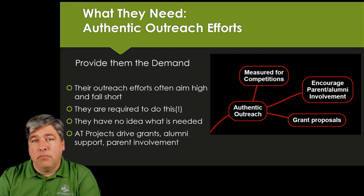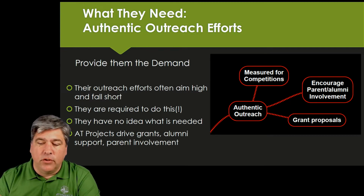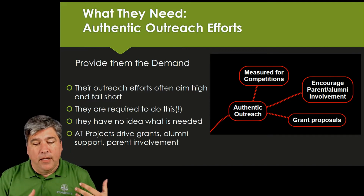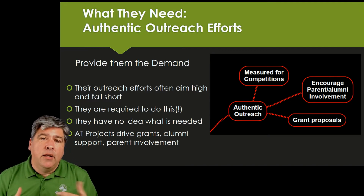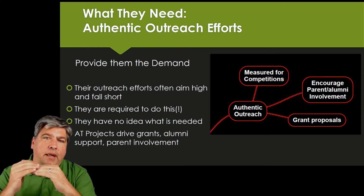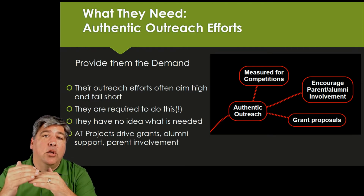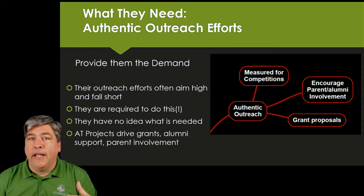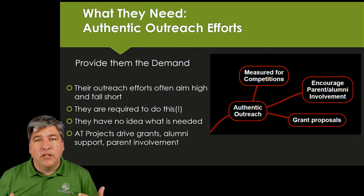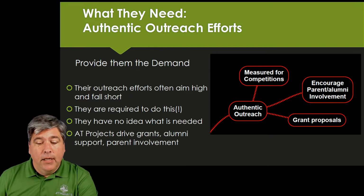The sports team metaphor, the FIRST competitions, they are actually measured on their outreach efforts. So they are measured by the impact they're having in their community. They're required to do this. And you can get to a certain level within FIRST by winning in the competitions, but at that point, to get to the A level, to be winning, you need to go beyond what's happening on the field. And that's wonderful that FIRST has included that in their outreach efforts, but it's also something that we can really leverage to make this happen.